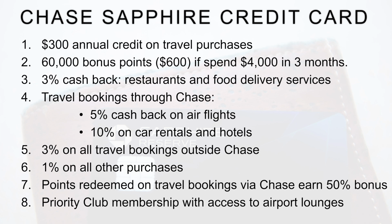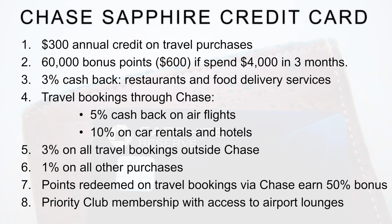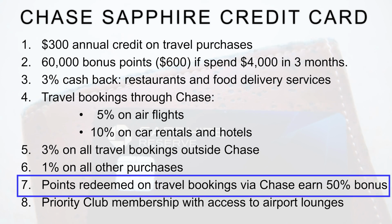Here are some benefits for the Chase Sapphire Reserve credit card. While the list is long, the most noteworthy perks are cashback on travel bookings through Chase. Note, the $550 annual fee is reduced by the $300 travel credit. This effectively makes the annual fee $250. But there's one feature that makes the Chase Sapphire Reserve credit card unique, and that is a 50% redemption bonus.